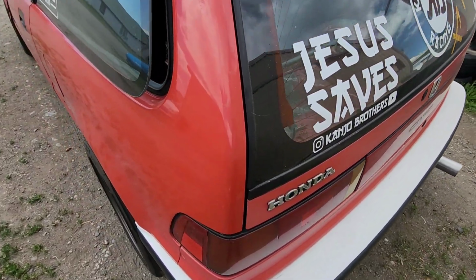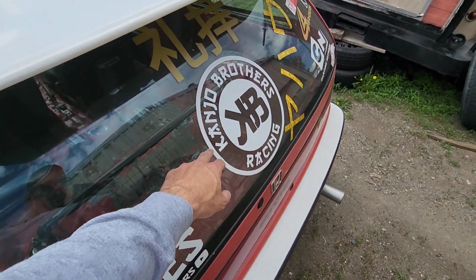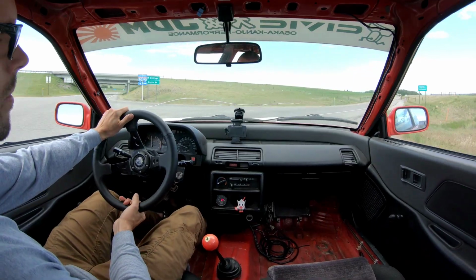Gonna hit up the car wash first because this thing is filthy. I want to get some decent pictures. This might come off because I use really cheap vinyl to test this, so we'll see what happens.